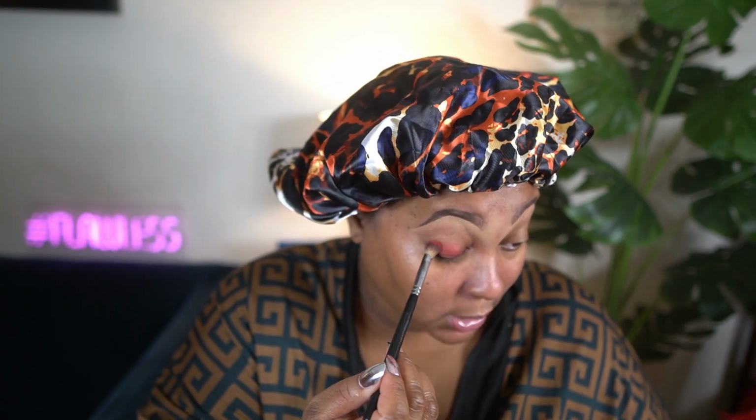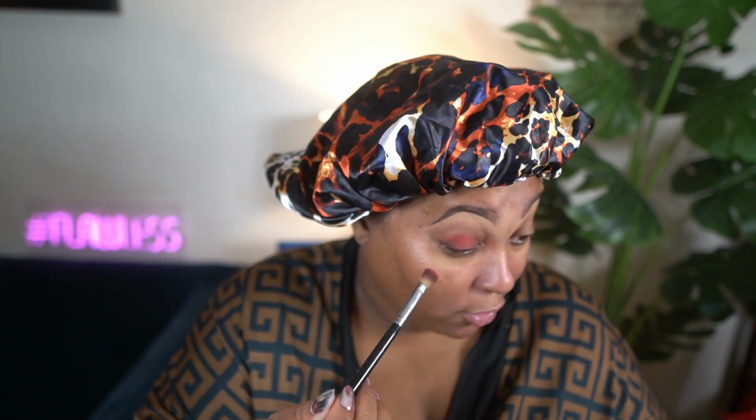And I'm just gonna apply this on my eyelid. I thought I was gonna do it in my crease and I didn't like the way it looked, so we're just gonna do it on the lid. And of course, I would normally prime my lid first to make sure the eyeshadow sticks and also make it pop even better. But because I'm doing other looks, I don't want to have to do too much taking off and back and forth, so I'm not gonna prime it.